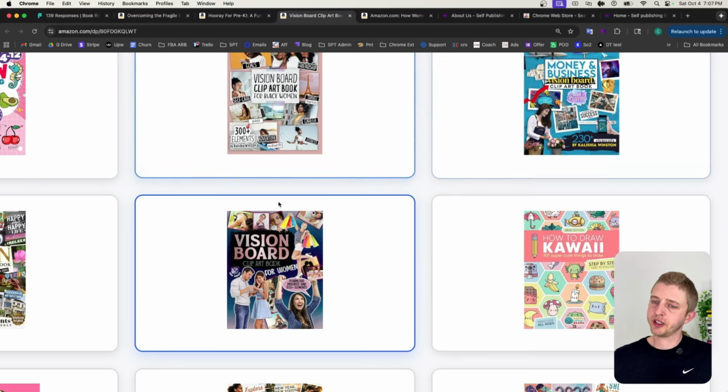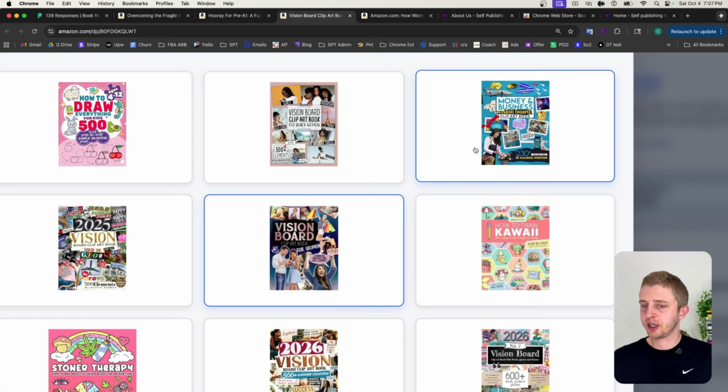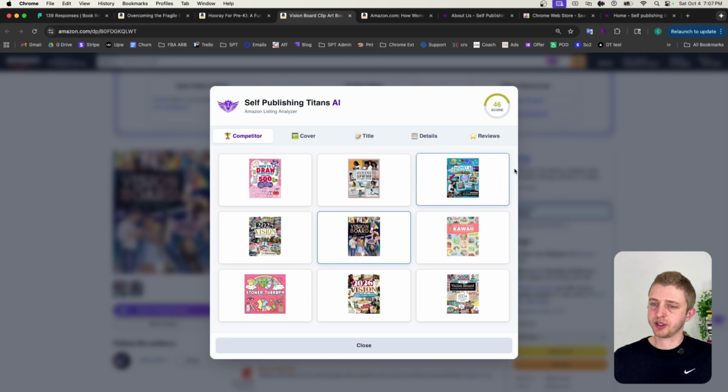When I compare yours to these two, I would feel that this one, especially since this is also clip art, looks slightly better than this one. This one somehow communicates even more clip art to me than this one. And one of the main things I like is that we have some images here, and I feel like they were stuck on a page. So maybe we can take some inspiration from these ones just to improve the cover a little bit more.